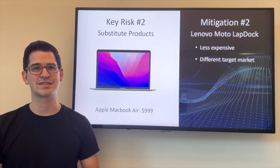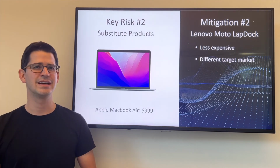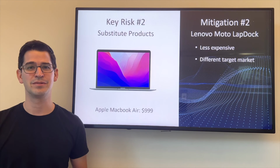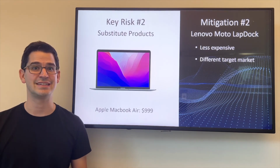There is also the risk of substitute products available, such as Apple's MacBook Air. This competitor's products are more expensive with already loyal consumers. We want to attract a separate set of consumers before they build brand loyalty and while they need a product that fits within their budget and needs.